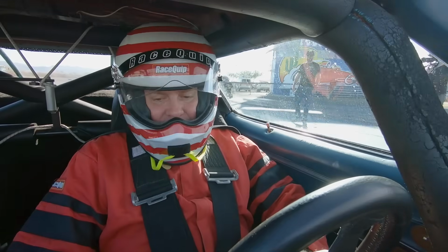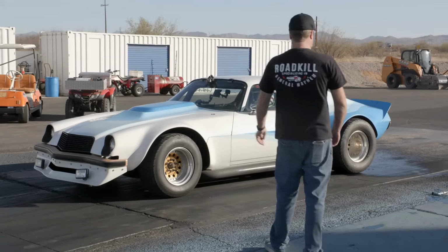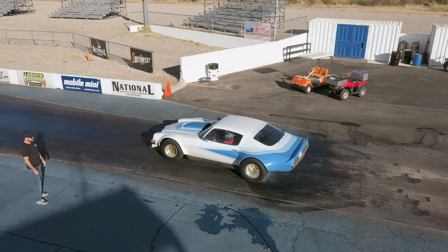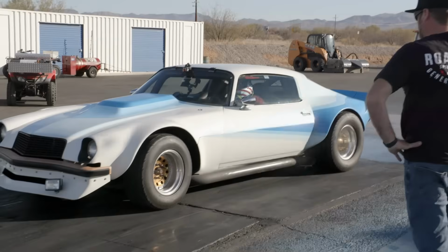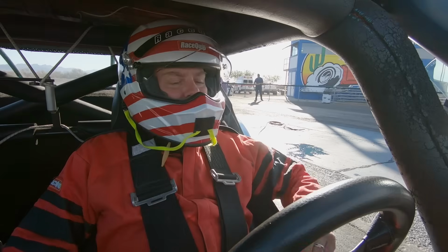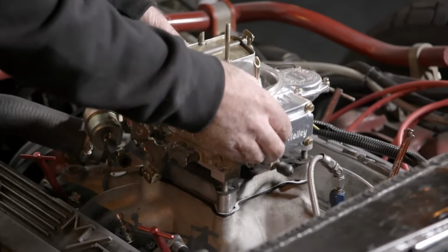That wasn't good. And it's off. It's still running out of fuel. See if we can do a better burnout with this thing. We might as well not bother. Yeah, that's unhappy. It was not just the gas pickup. It's running out of gas for a different reason. Yeah, the fuel delivery issue.